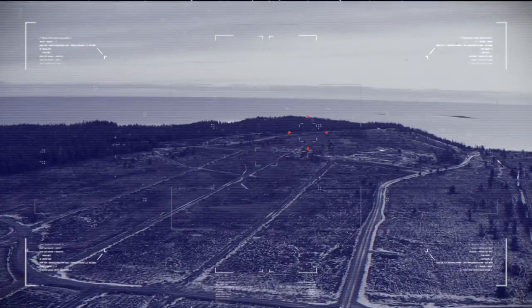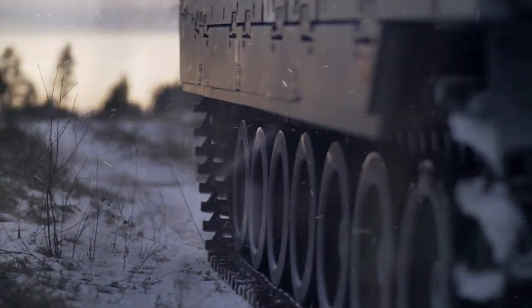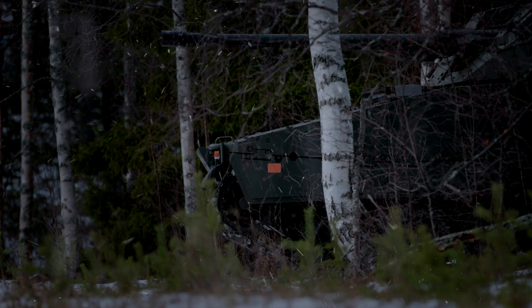UAV searching for targets. Target detected. UAV lost. 301, take position Alpha and observe. Enemy is equipped with advanced sensors. 301 in position. Searching in silent mode.